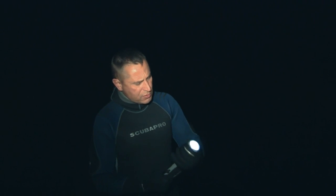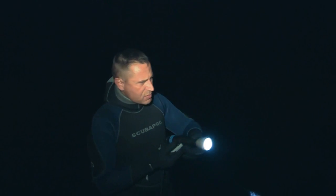Just look how powerful the beam of this light is. You just need to turn your head and the light turns on. Look. It's a really powerful light. In a moment I go for snorkeling and you will see how it works underwater.